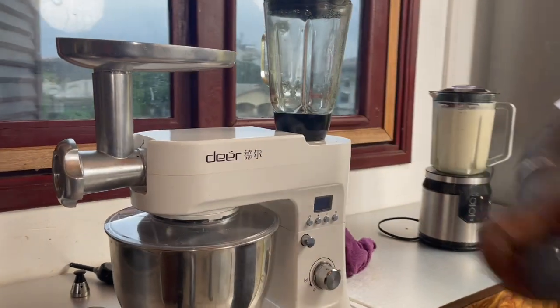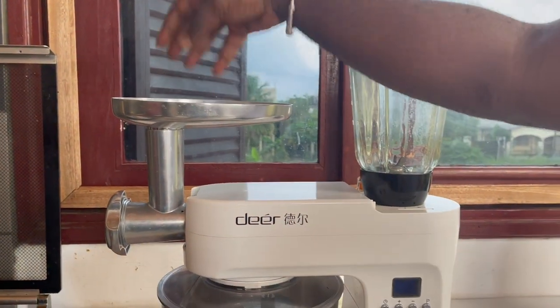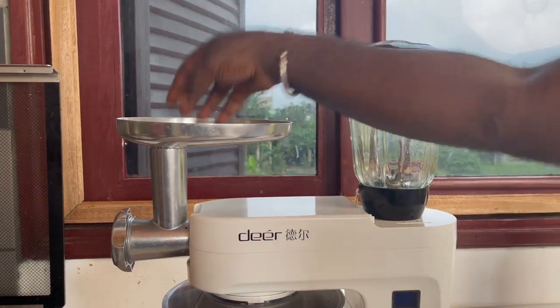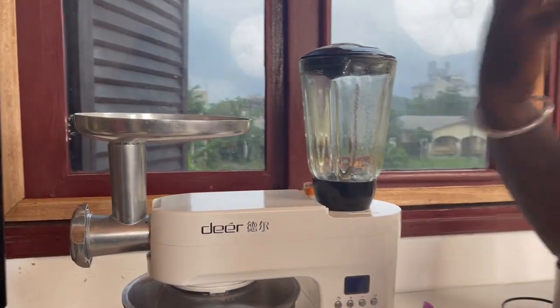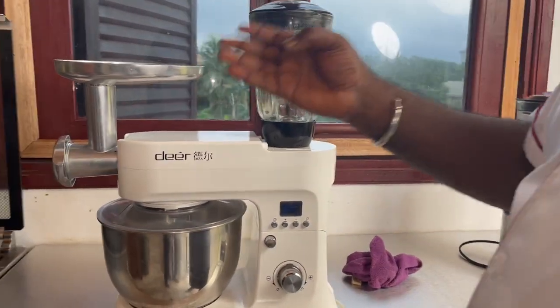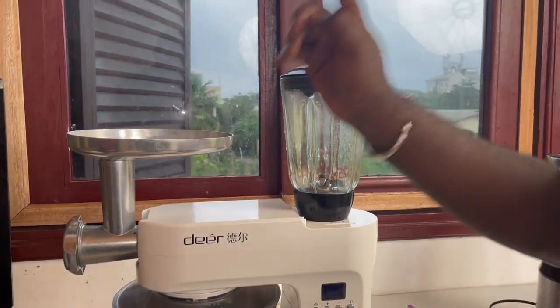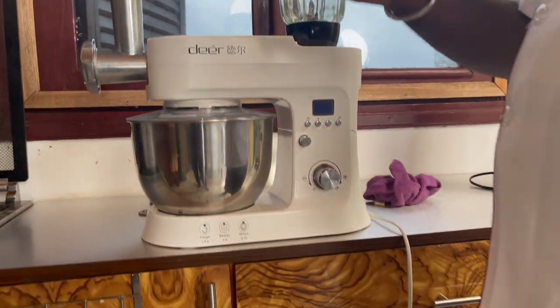This is actually a 3-in-1 machine. It is actually meant for meat, like when I want to make meatballs. But I just tried to experiment with it and I found out it actually does the job for the pounding of the achu excellently. So this is what we are going to be using today.